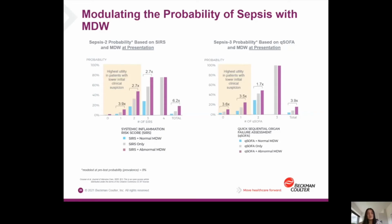And the same clinical interpretation holds true in the chart on the right for hospitals that are using SOFA scoring as per the Sepsis-3 guidelines. Again, the higher the SOFA score, when coupled with an abnormal MDW, the higher the probability of sepsis.